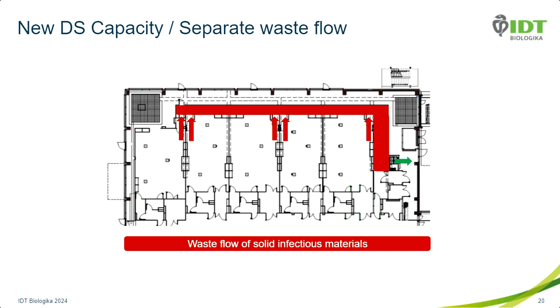As I already said, we separated the waste flow, especially the waste flow of our solid infectious materials, from the product and material flow. So all of our solid waste will be collected within a waste corridor, with a decontamination autoclave at the end of the corridor, so that we can ensure that no infectious material will leave the facility, and to have proper waste management.